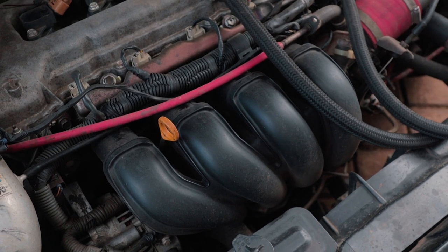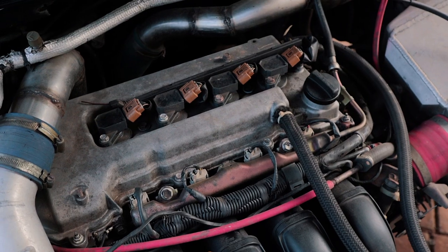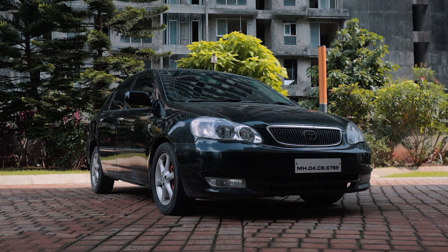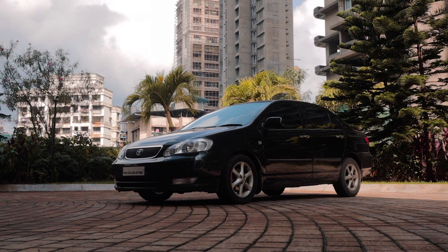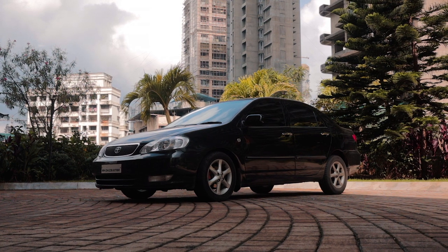208 wheel horsepower from a car which is not supposed to be turbocharged is quite the feat, especially in a country like India where the resources for such things are quite sparse. So hats off to the owner, to KS Motorsports and to the tuner. This is definitely one of those unicorns which will be rarely seen on the road and which will probably never be done again. Thank you so much for watching this video.